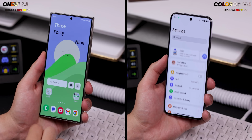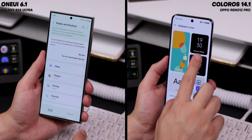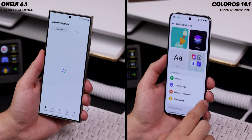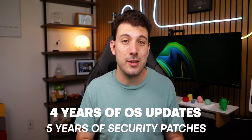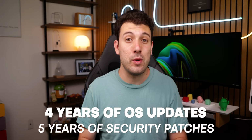When it comes to software, both phones are going to provide you with a spectacular experience. They're each running their own skin on top of the latest Android 14 update. The Galaxy S24 is running One UI 6.1, while the Reno12 Pro is on ColorOS 14.1. And Samsung does provide a longer update commitment of up to 7 years, which is pretty crazy to think about. The Reno12 Pro promises 4 years of OS updates and 5 years of security patches, which also isn't bad at all. As for which software I think is better, I'd say it comes down to personal preference.